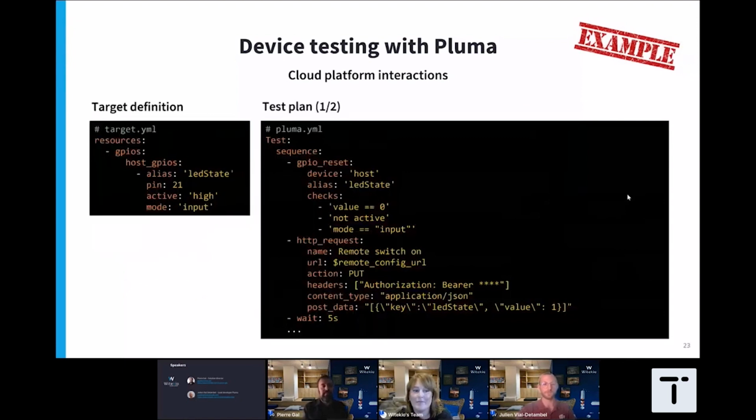All right. So we can move to the test plan and target definition. Here we're starting with the target definition explanation. I said we need to be able to interface with the host GPIOs. So here I'm saying that I can control the LED state through pin 21. From there, in my plan, I will be able to test the LED state. In my test, the first thing I'm doing is asserting that the LED is off. I'm turning the LED off so I can run my test.